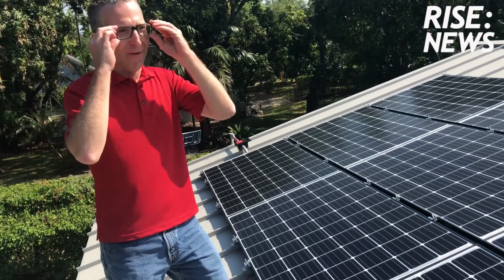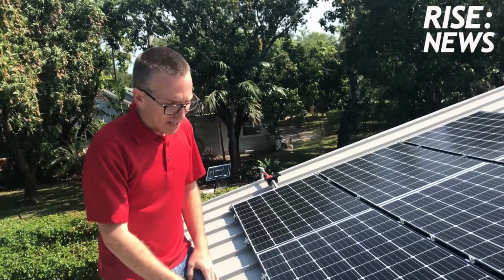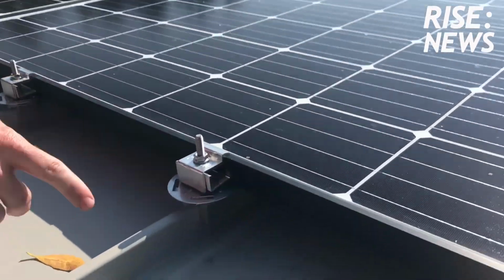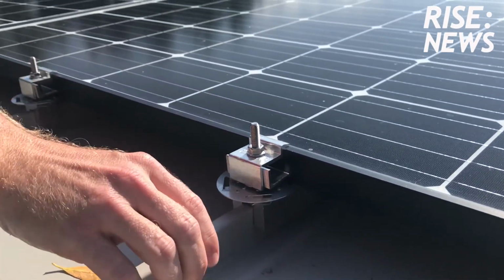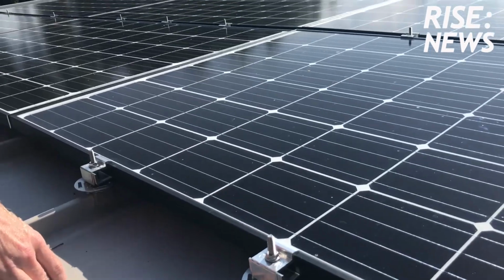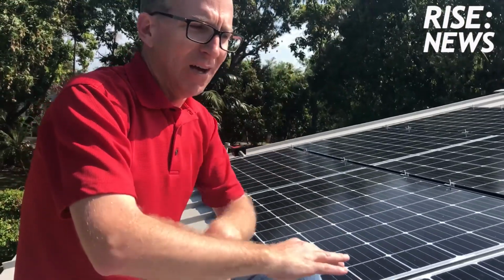You know how it is, we're in South Florida, there's a lot of rain, the last thing you want is water coming through. Well, one of the things that's great, if you could see this standing seam metal roof, is the way that the solar panels are mounted to it: these clips, which actually hold on to the standing seam. So there's no penetration here. That's a really nice thing. And this is all rated over Cat 5, over 155 mile an hour windstorm.